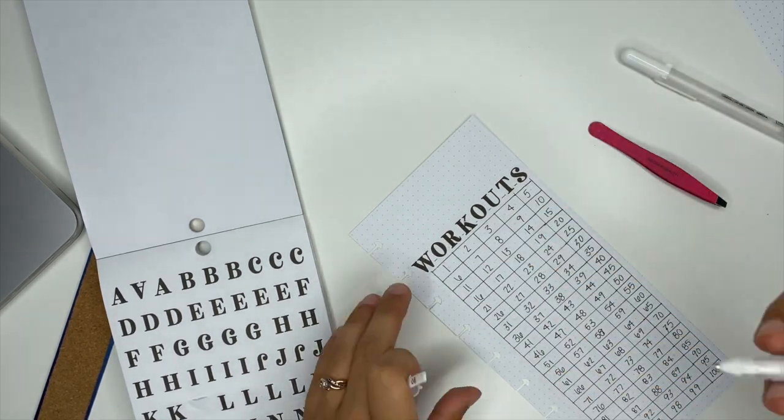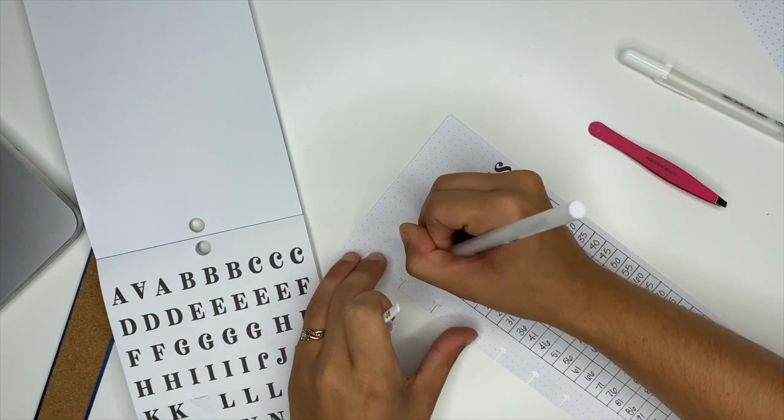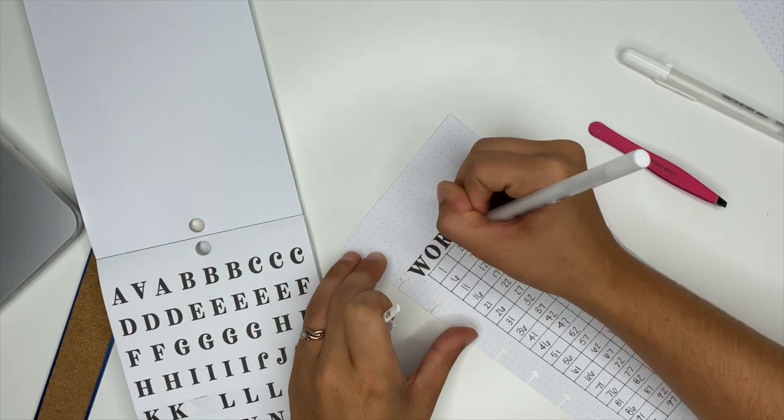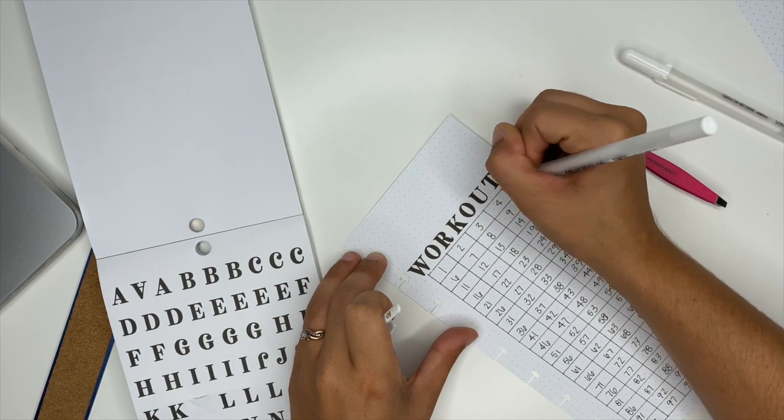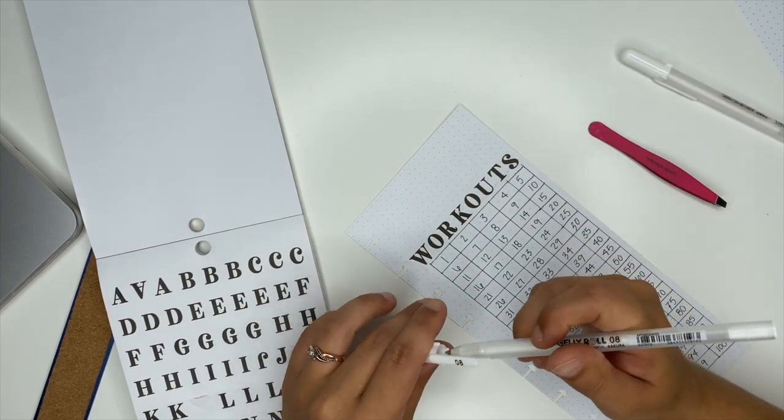So here I have a jelly roll pin and I'm using it in between those letters to cover up the lines from that smaller block up top. So this is how I ended up covering up that block completely, and you can't even see that it's there.